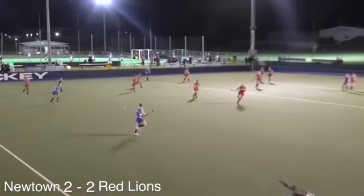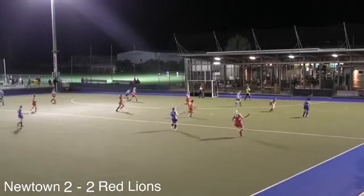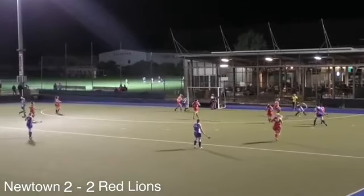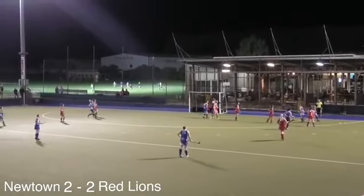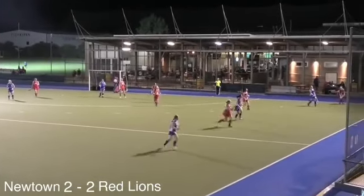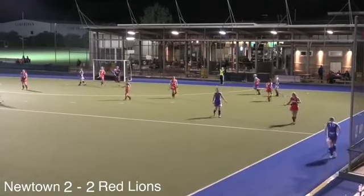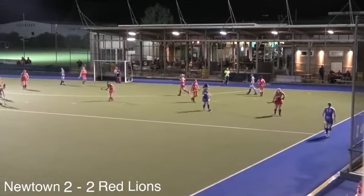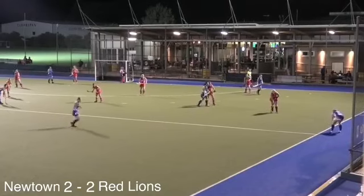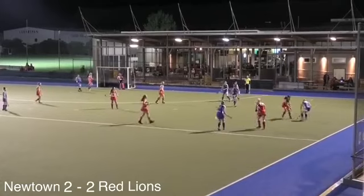Got Emma overlapping on the right. Good overlap. Early ball, got two options, Renee forward. And again, Eloise inside the circle. And again, Heidi just really strong on the tackle there. Newtown would be looking to keep a bit more control of the ball in the circle and hopefully earn another short corner. They've already scored off one today, so that'll be a good opportunity for them. We haven't had any short corners in this.